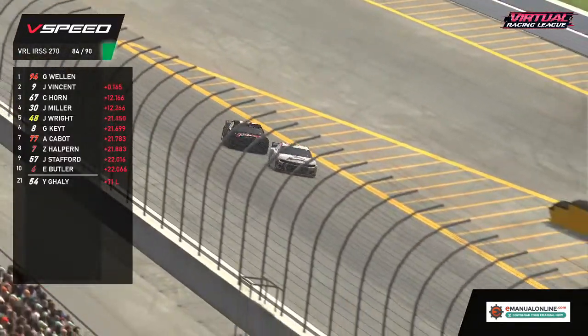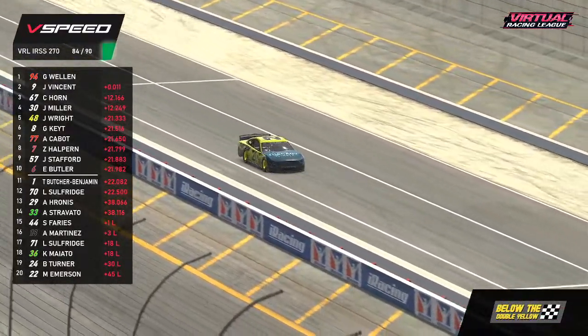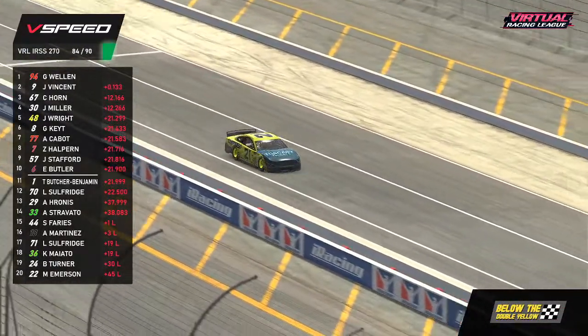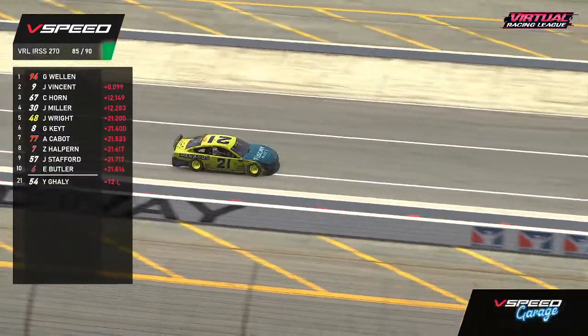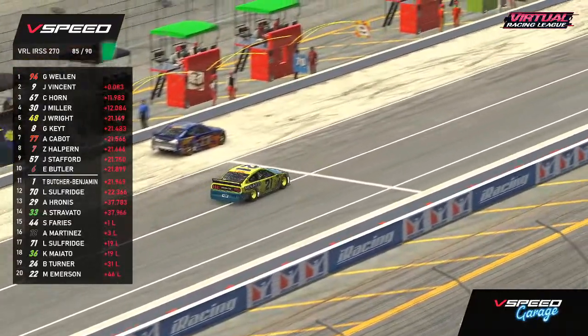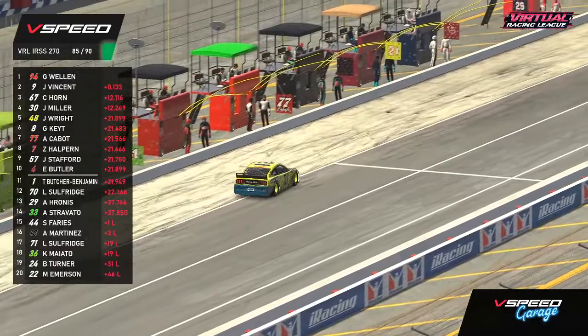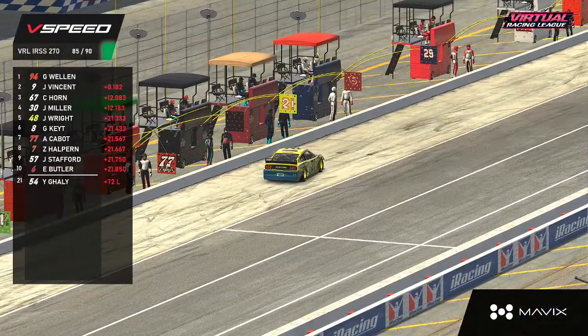Here comes Alec Martinez onto pit road. He's only got 16 laps on this tank of fuel. Maybe just getting out of the way of the leaders, knows he's not a threat. 3 laps down. Right now, Keith Mayato did take it behind the wall. Lane Sulfridge with the heavy damage that he received. Getting onto pit lane, he is going to be 18th, 14 minutes on pit road at the moment.